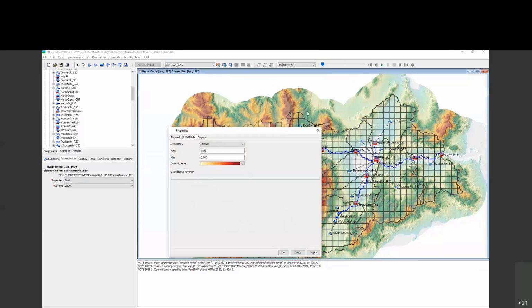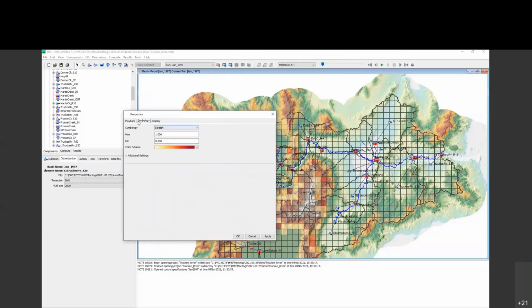So if I click on that cogwheel, I get to choose how I have individual tabs so I can speed up or slow down the animation if I want to. But on the symbology tab, this is where the real magic happens. I can choose the way in which we're going to visualize this, or what color palette we're actually going to apply, or the scale that we're actually going to use to visualize those things.